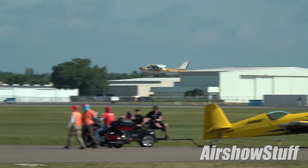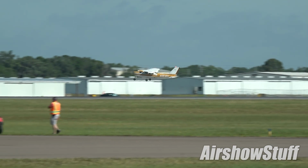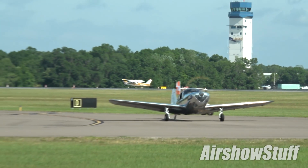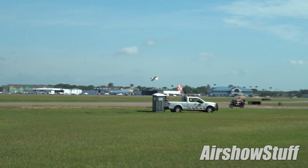Okay, then we're going to turn base and then turn inbound then, thank you. 250 Charlie Foxtrot, affirmative, you're just orbiting, a little box pattern over the runway. Just stay at 2500, they're offloading arrivals on 27 left at the moment.